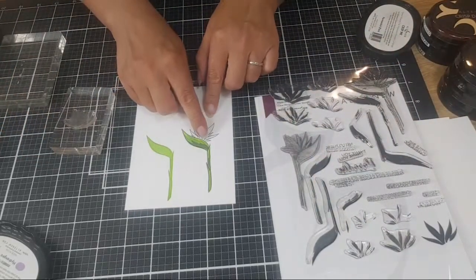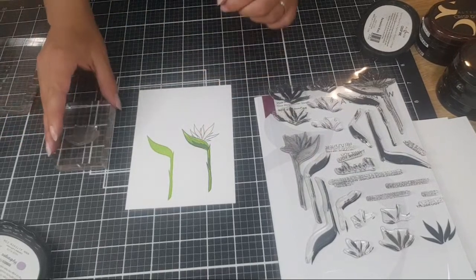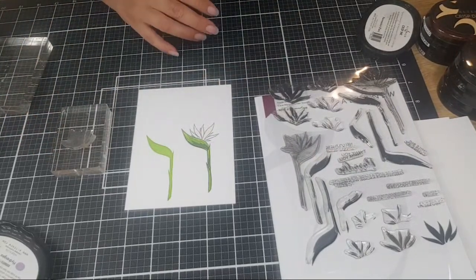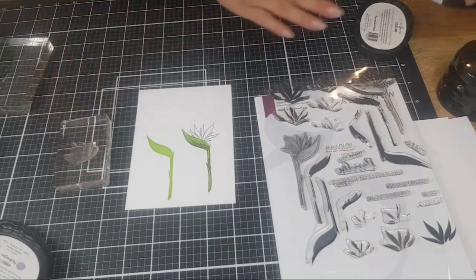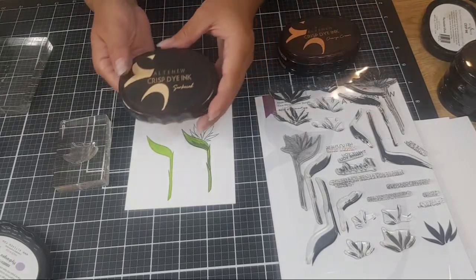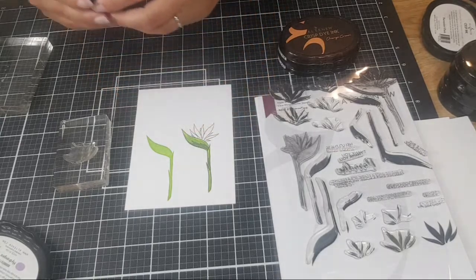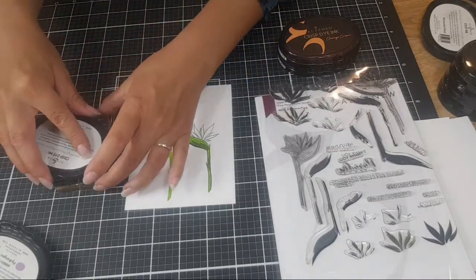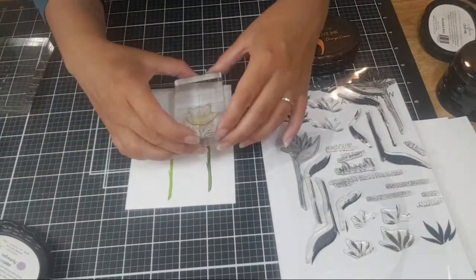I'm going to go with the ones that are supposed to be orange. So on a normal bird of paradise, that's what colour they would be. So I've got my oranges here from the warm and cozy set. And I'm going to go firstly with the sun-kissed one. Sorry everyone, I do have a little bit of a summer cold going on. So I'm going to stamp this in.